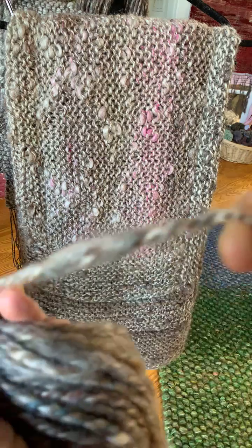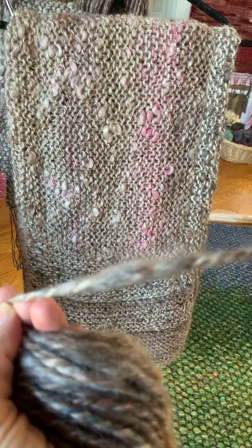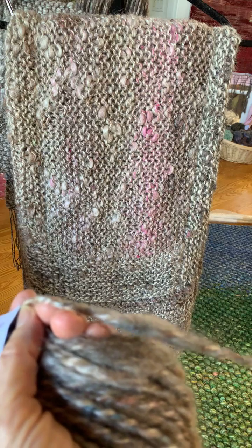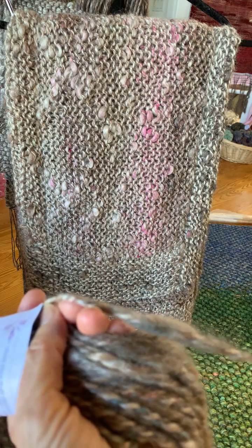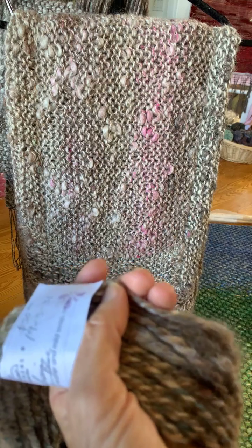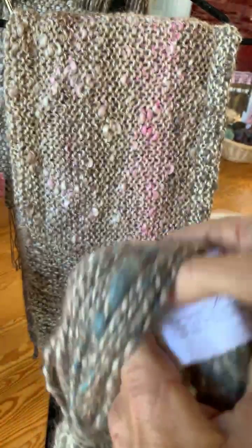For me, it was a quick, easy spin, and I just loved the way it flew through my hands as I spun. But spinning it, I also realized that it was not next to the skin, so accessories was the way to go. And I went with a blanket on this one.